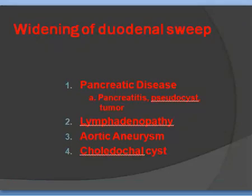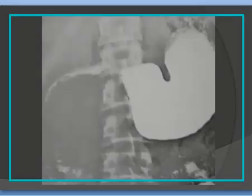Widening of the C-loop, of course, we should exclude lymphoma, aneurysm, pancreatic disease, gallbladder from above, or gallbladder cyst. This is the appearance of wide C-shaped loop, another term is called ironing of the pylorus. Ironing of the pylorus, the same as ironing of the pyloric antrum. Pancreas, pancreatic masses, lymph nodes, retroperitoneal or aortic aneurysm, and if the impression is from above, it is maybe due to gallbladder.